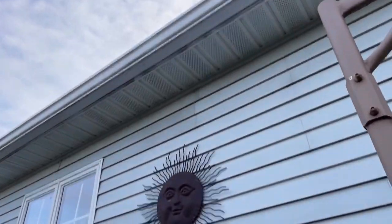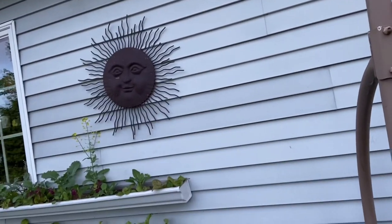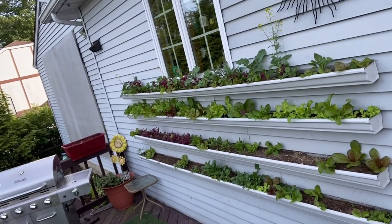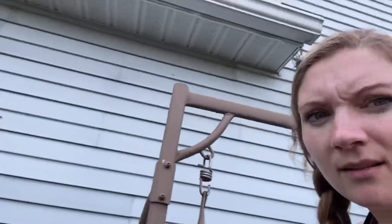The problem is that it's underneath the eave of the house here. So when it rains, if it's not raining sideways, this does not get watered. So I have to water it, especially in the summer, on a very regular basis. But it is really pretty on the side of the house, is it not?